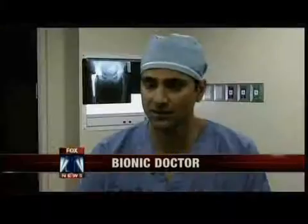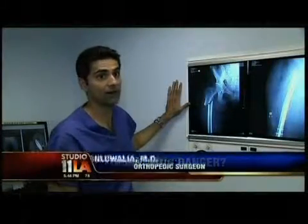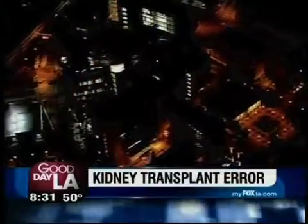We're doing so much stuff that our joints wear out. We don't see these fractures typically in patients who are not on these medicines. Should we fear this? One thing I want everybody to understand is that none of these errors are because of callousness or any intended injury. It's just a mistake. These are all human errors.